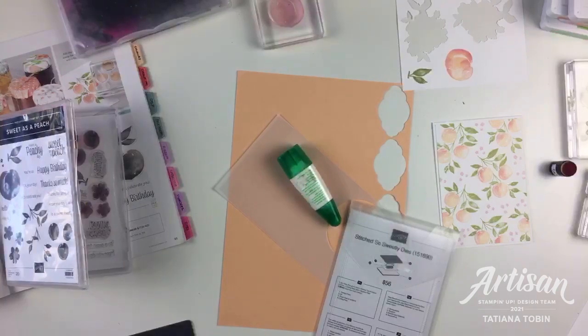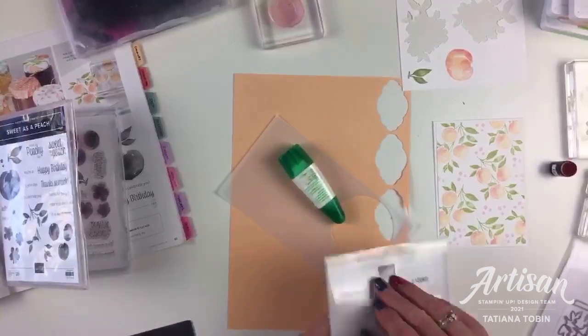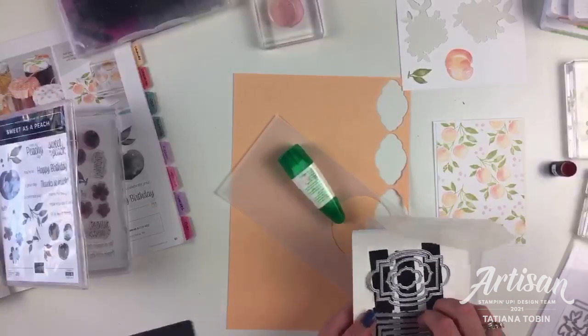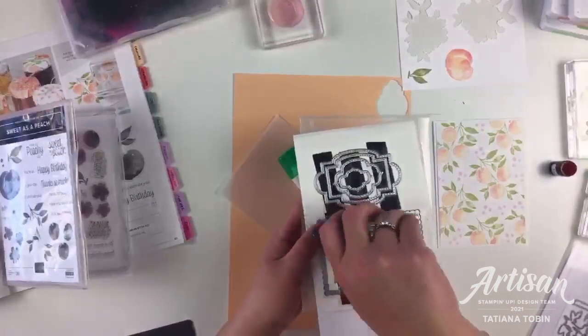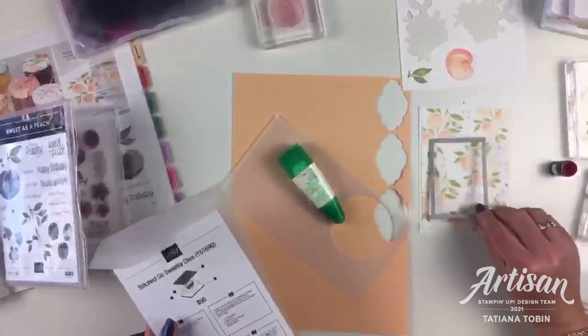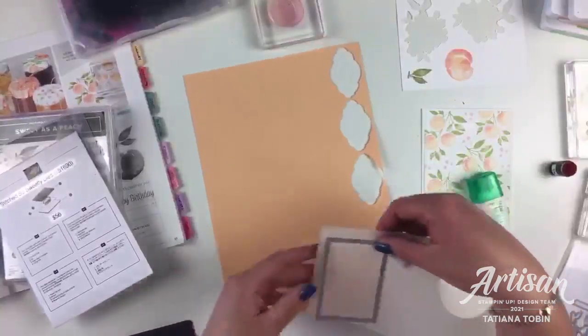While I look for this die set, why can I not find the peaches? There they are. Found the peach dies. Okay. Yum. So I'm going to use the second one, not the largest, the one down. And I'm going to die cut that out.